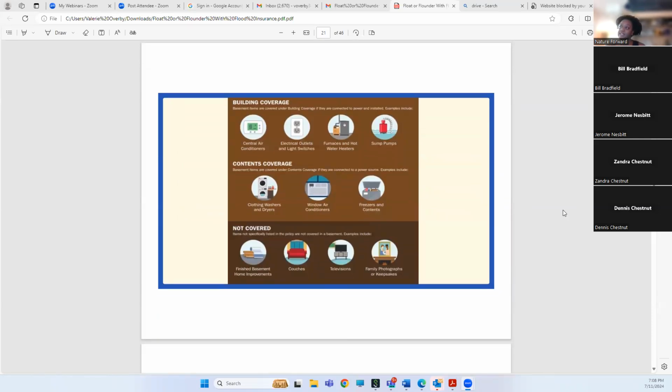Okay, and this is just a graphic that kind of breaks down what I shared about the building coverage and the contents coverage. I just want to be clear that what is not covered is finished basements or home improvements, couches, televisions, or family photographs or keepsakes. So this is not covered. None of these are covered by the NFIP coverage. And NFIP stands for National Flood Insurance Program, where you will be able to get flood insurance from.